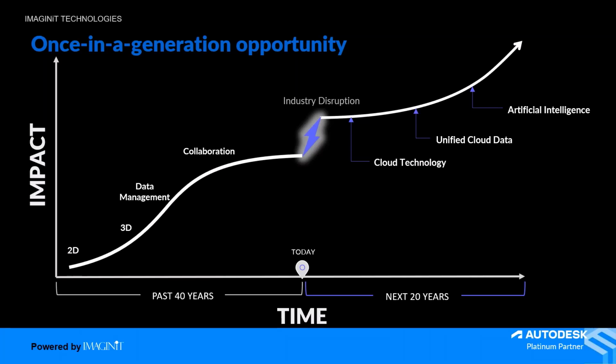Another trend that we're seeing is that we've got a once-in-a-generation opportunity sitting right in front of us. Over the past 40 years, we've seen the industry move from 2D to 3D to generating a ton of data to leveraging better collaboration tools, especially driven by the pandemic. But today we're starting to see disruption in all these industries again, that's creating this inflection point.